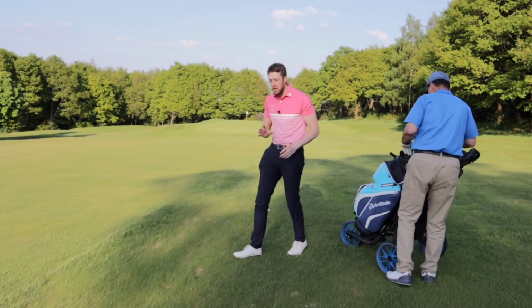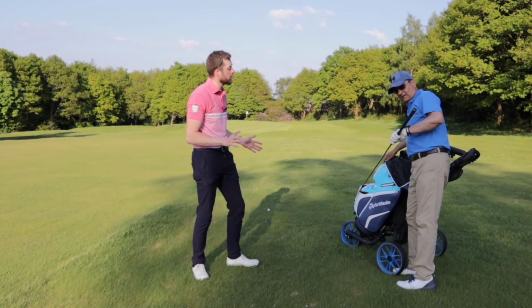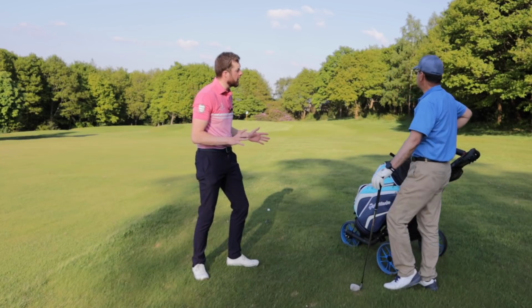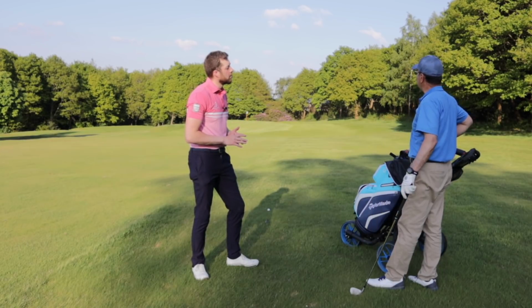So Toheed's hit, not his best shot, but he's gone through the process right. He's hit a shot that's put him in position now. I mean, how far have you got to the front of the green? It's about 68. 68 yards to the front. That's right. And what about to the back? Front is 50, mid is 68 and 83 to the end.